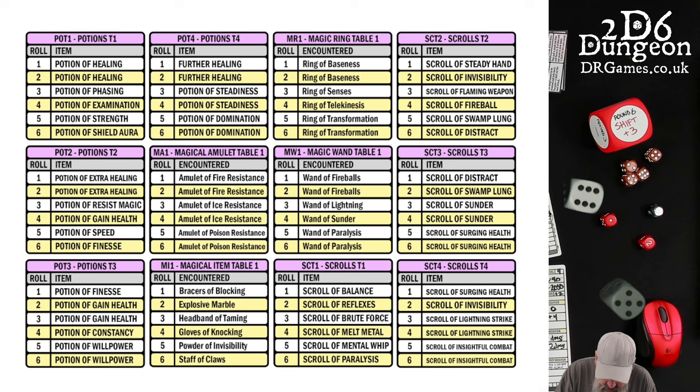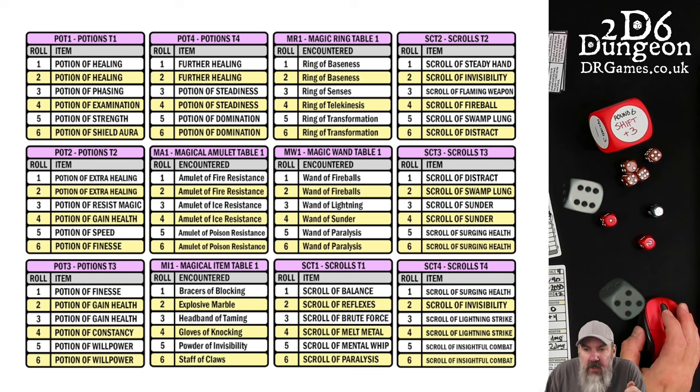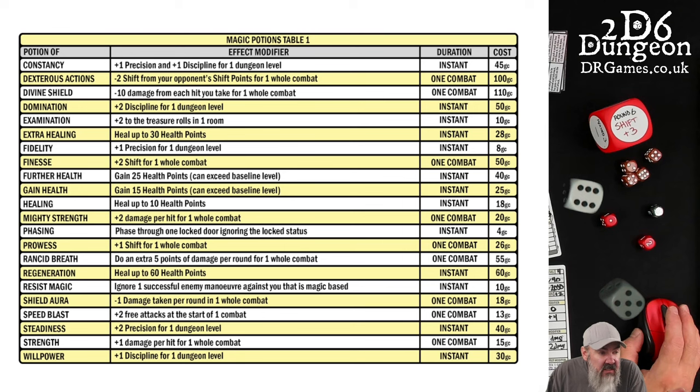Okay. Potions. So what does speed do? I've never seen a potion of speed. Magic potions. Speed.